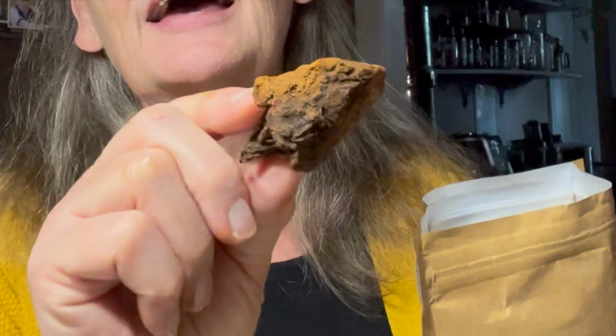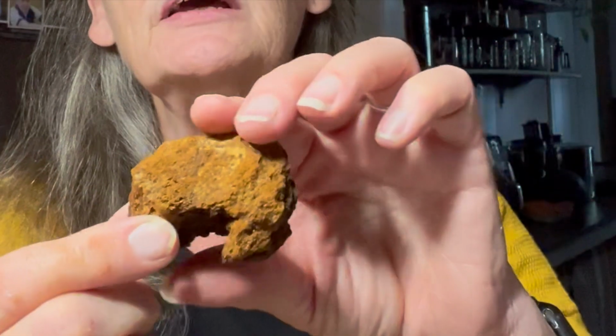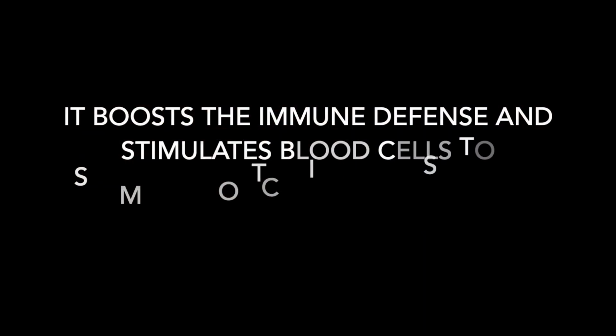This mushroom is very odd looking. It's not like a mushroom. It is more like a growth that grows on a tree, and they break it off, and we will be doing it a little bit different than we do the other tinctures, and I'll tell you why when the time comes. But it is exciting because this mushroom does so much for your immune system.